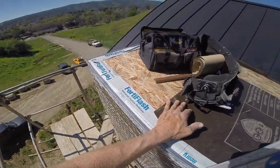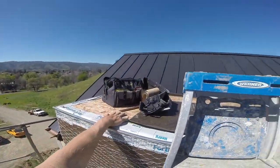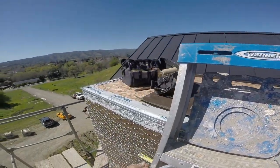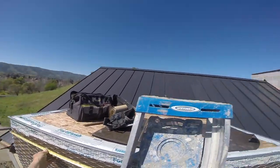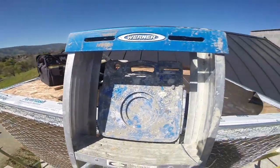Okay, what do we need? 6 feet, right? 69 inches? Is that what it was? 69 by 3 feet. We can get another measurement. Just measure the front. I wouldn't go any less than 69 inches.